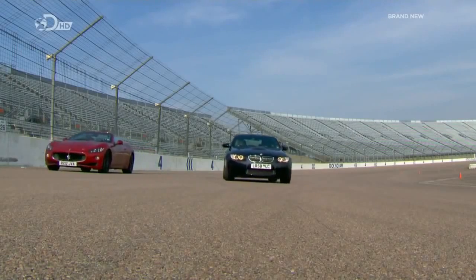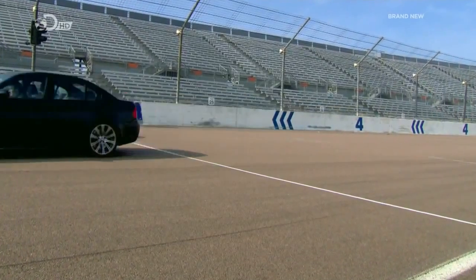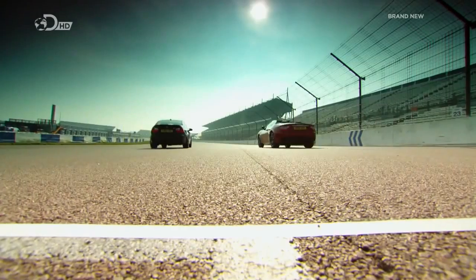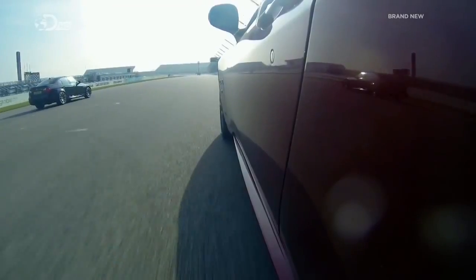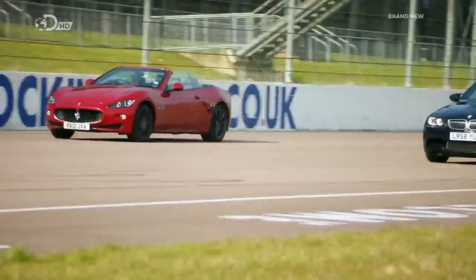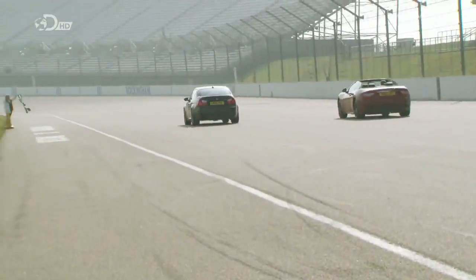I paid at the toll booth. Oh, it's that old bloke again who wants a race. Here we go. Got a good gear change. He's hanging in there. I'll tell you what, it's close. But he's not going to beat me this time. He's trying to get back. There's not a lot in it.